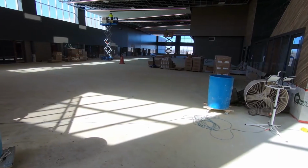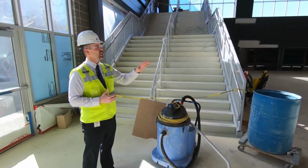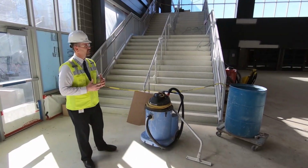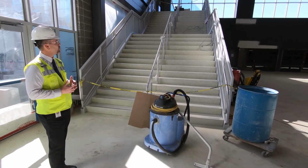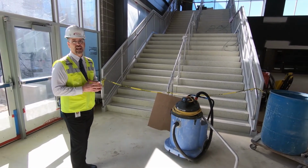All right, we have just exited the fine arts entrance that we came from, band, choir, orchestra. You're looking out across the main commons of Jefferson, and now we're looking up the stairs. This will be one of our stairways up to second floor. Each of our learning suites will have a set of stairs to get to second floor, but this would be what you guys would know as the grand staircase. This is the main access point.